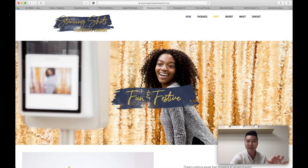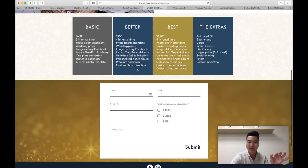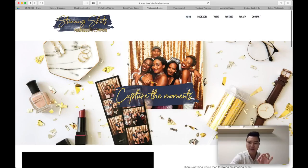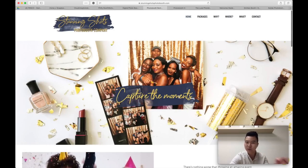What do we do here? Okay, I see fun and festive. Of course, I see photo booth company up here, which is great, and this is a big logo. But you can probably see as you keep going on the website and click, that logo is probably going to take up a lot of real estate. So I would probably make that logo a little smaller and put, again, something very obvious right on the homepage of what you guys do.